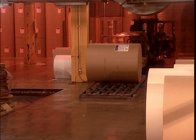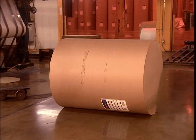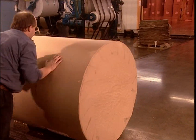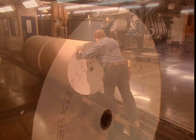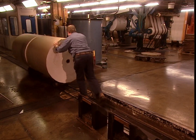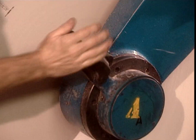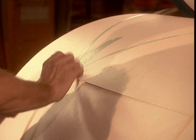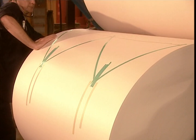The newsprint comes in jumbo rolls weighing about 1,900 pounds apiece. Workers feed several rolls into the reeling machine under the printing press. 2-sided tape connects one roll to the next, ensuring a continuous, uninterrupted run.